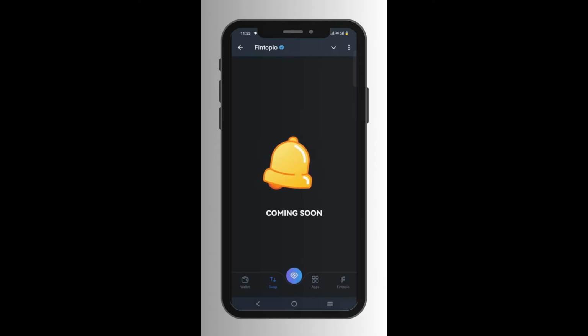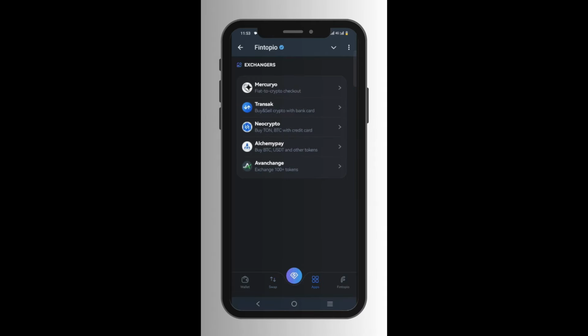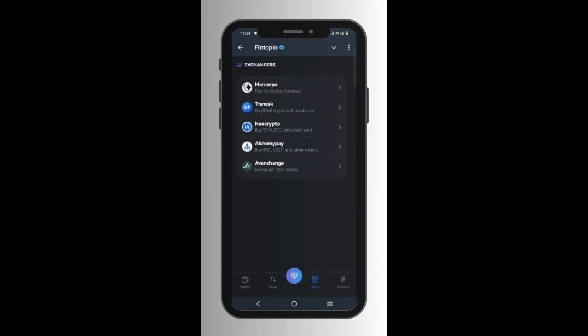So you can click on app. On this app, this is for people who want to buy cryptocurrency using maybe a credit card or a debit card. You can actually use it here, but I don't actually recommend this unless you know what to do. This is when you can actually use this option. This is a third party, companies or platforms where you can buy cryptocurrency, maybe USDT or Bitcoin or any cryptocurrency of your choice.